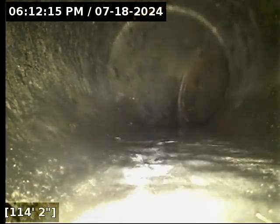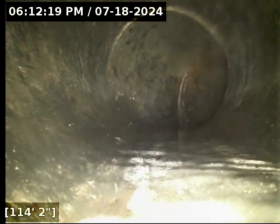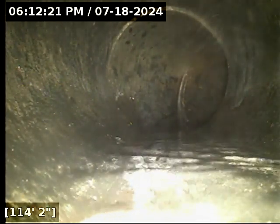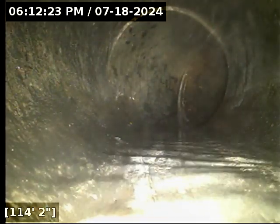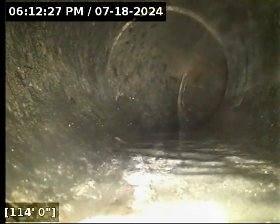We've still got a little bit of water trickling off here. I'm going to have to pull back in a little bit to see or kind of track down where that's located. It might also be at a depth that my locator just simply can't pick up on. That's a possibility too.